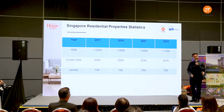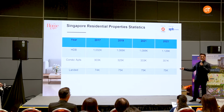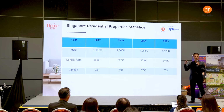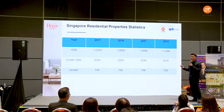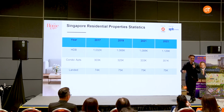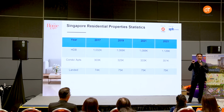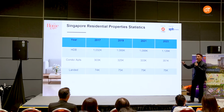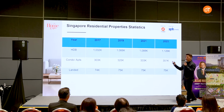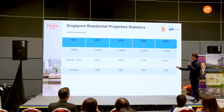But for landed in Singapore, something unique is that it doesn't really go up much. Why is that so? Because Singapore is land scarce. We don't have much land that the government releases for developers to buy to build on anymore. Especially if you are looking for freehold land, it can be acquired only from existing owners. When the government sells land, they don't sell freehold. If they ever do, it's 99 years and very limited. Most developers will not buy land to build landed property, because selling condos, they make much more profit.